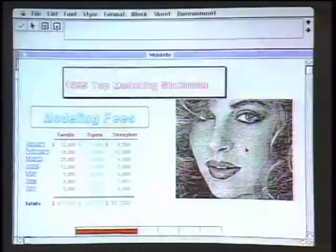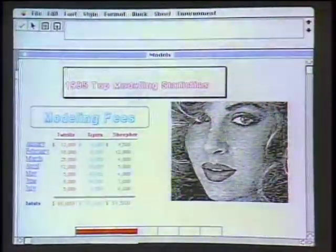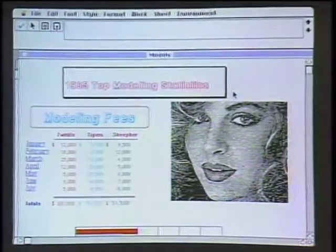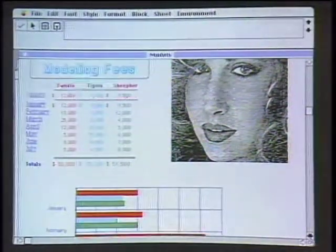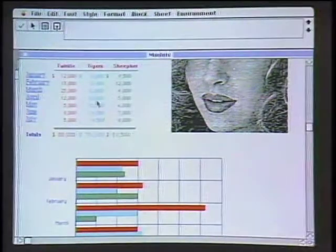Because the Macintosh is so good at doing fonts and styles and pictures, there's no reason why you can't include a picture in with your worksheet. Now, this may be a trivial example, but it does show the ability to include graphics along with your spreadsheet, so that you can have a data entry form or an invoice and have calculations on top of it mixed in different fonts along with your graph.